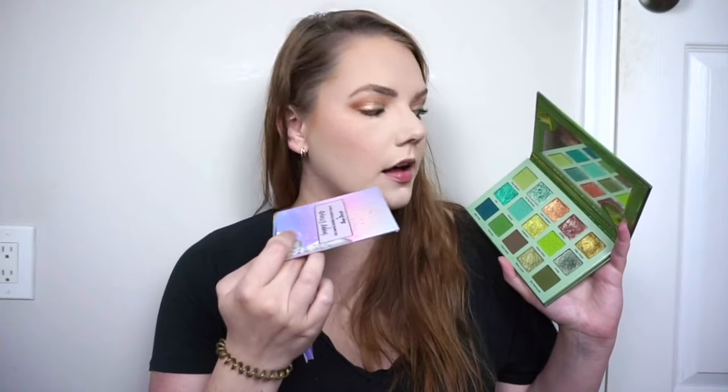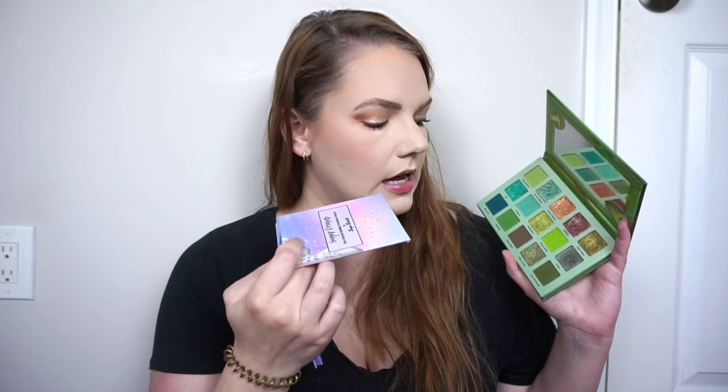I wanted to give it to this one because I love those top two shades so much, but there's more variety here with the greens. I love green eyeshadow. I'm gonna pick this one. I really thought I was gonna pick this. Oh, breaks my heart.